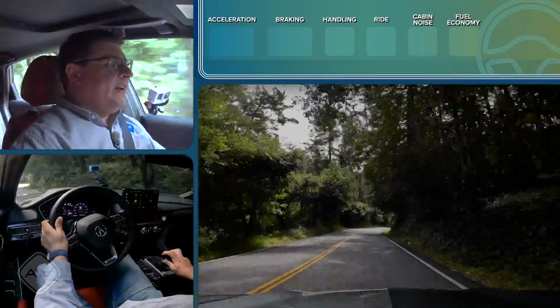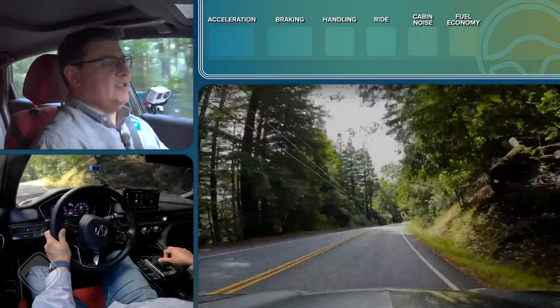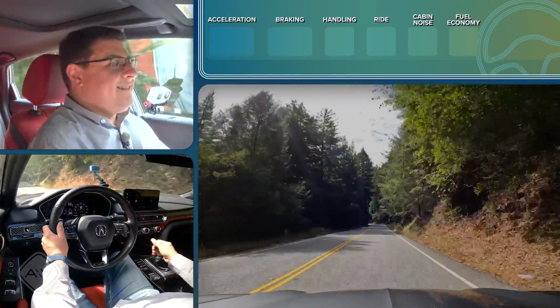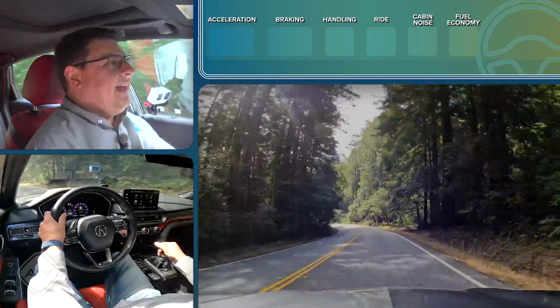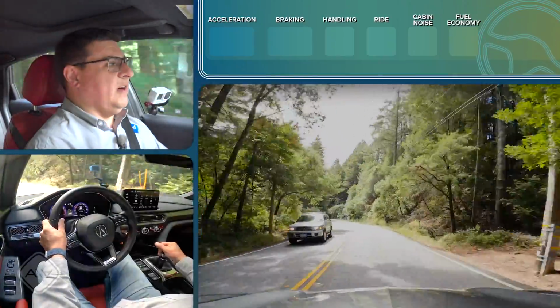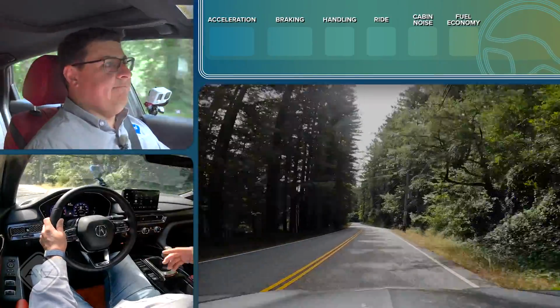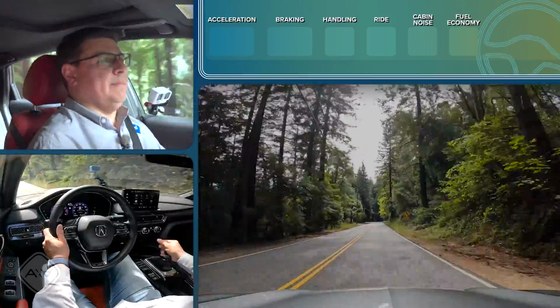Out on the road, the Integra is a lot of fun, but it's certainly more fun if you get this excellent manual transmission. I love the way that Honda has tuned the transmission. The throws are really nice, the engagement is really notchy, very easy to find exactly what gear you're looking for, and the clutch pedal is just about perfect. I prefer the clutch pedal feel in here to the clutch pedal that we find in even some of the Volkswagen Golfs, like the GTI, etc. This, I think, just has a better feel to it.